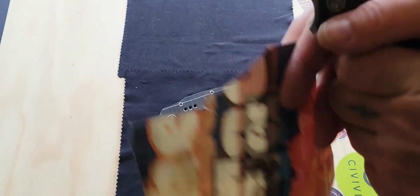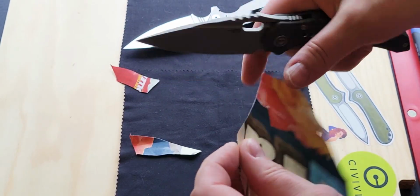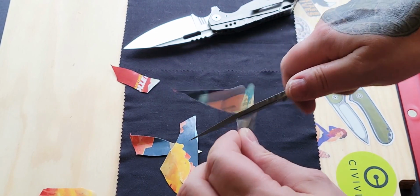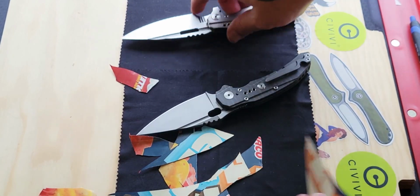Let's see. We'll do a little cut test. That is also sharp. Oh yeah. Oh my God, you can't even feel it going through. Oh my gosh, I love it.